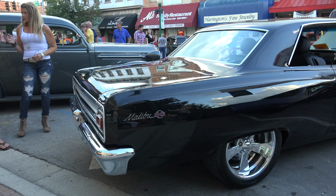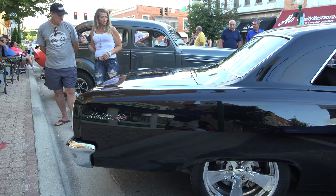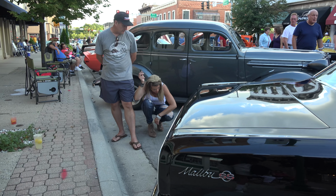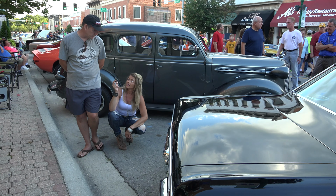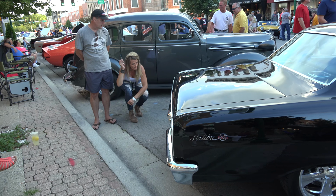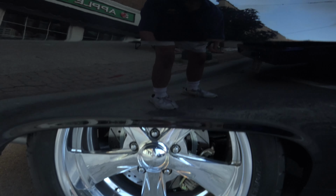Oh, absolutely. The quarters have been moved out to fit bigger tires. Kind of subtle, you can't really tell, but it's not a stock rear quarter on it. They've been widened, so probably nobody really notices, and that was the intent. They're tucked under there real nice. Yeah, it's got 275s on the rear, and that's really about it.